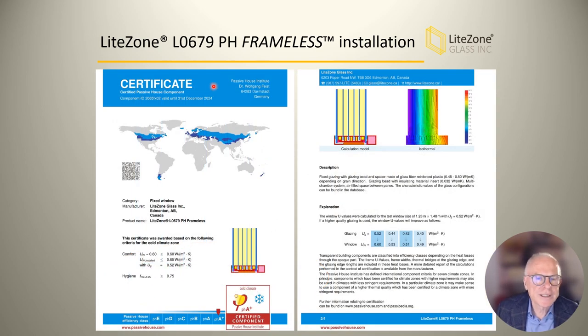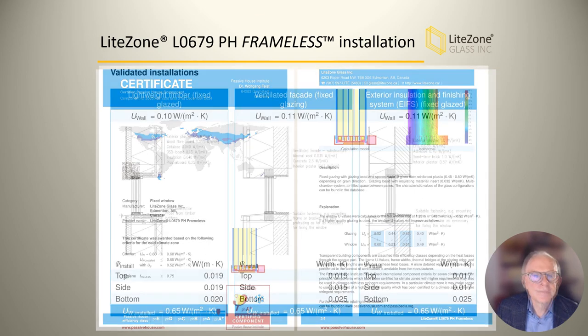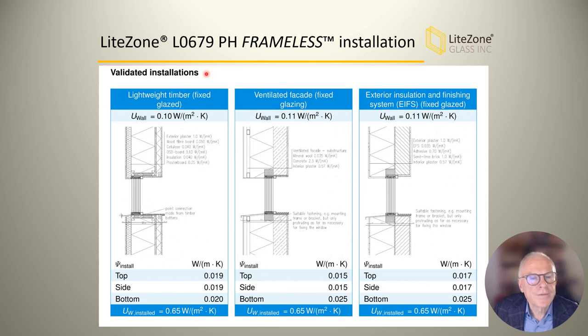If you go to the LiteZone website, you can view and download this certificate issued by the Passive House Institute for the LiteZone PH frameless fixed window, which achieves the highest passive house efficiency class of PHA+ for the cold climate zone. The certificate provides validated installation details for three different types of wall constructions and how to set a LiteZone PH frameless fixed window into each of those walls and achieve the overall window installed values required.